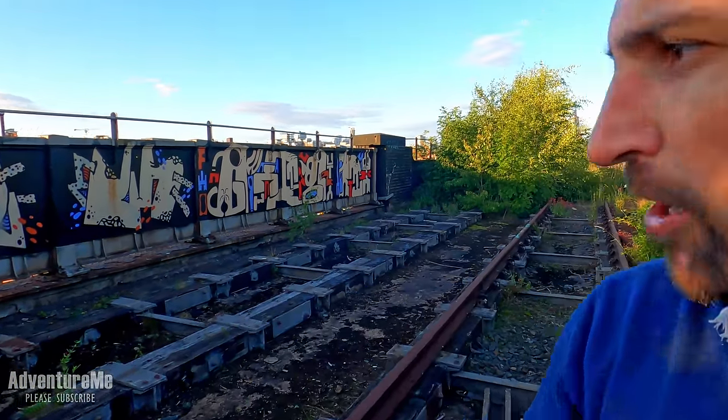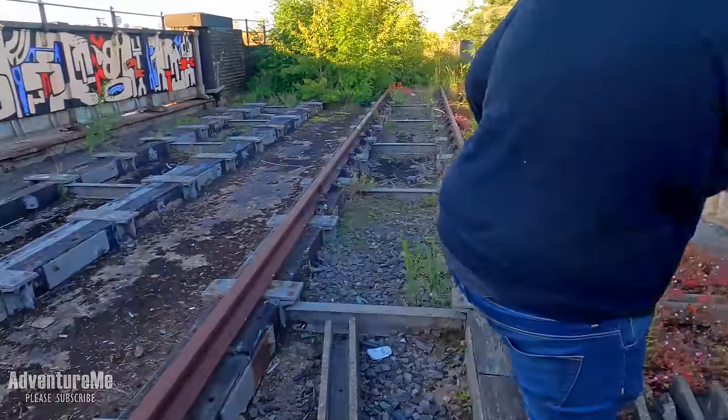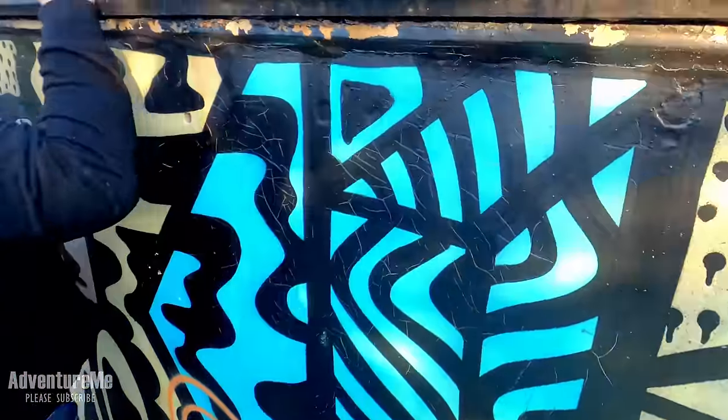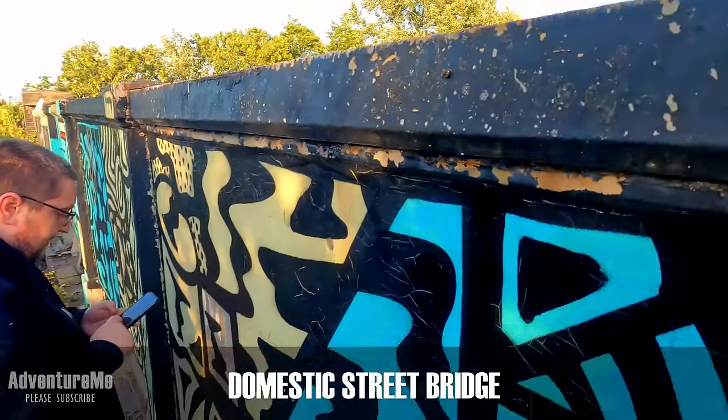So we're about halfway down the viaduct now, I think, I hope anyway. It's a bloody long way. And we've just come across a bridge here. I'm not sure where this bridge goes. Let's have a look where it goes over. Oh, it goes over where the domestic road, I think this is. I hope you can see that.